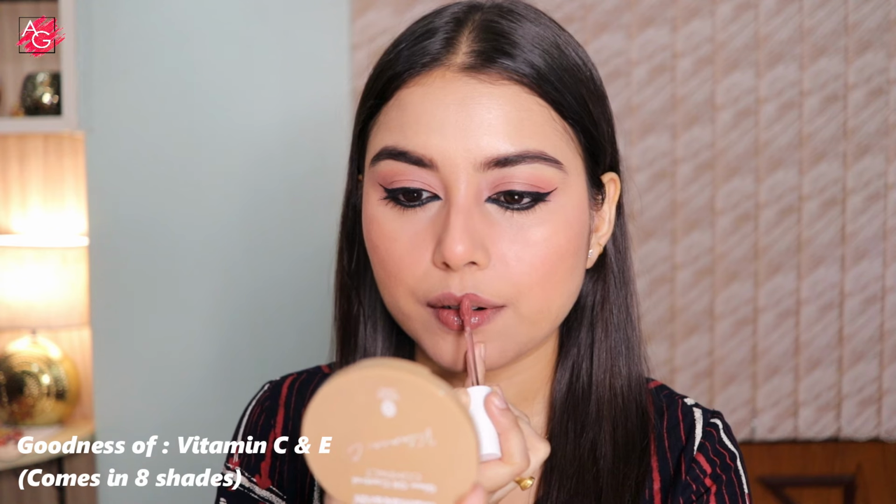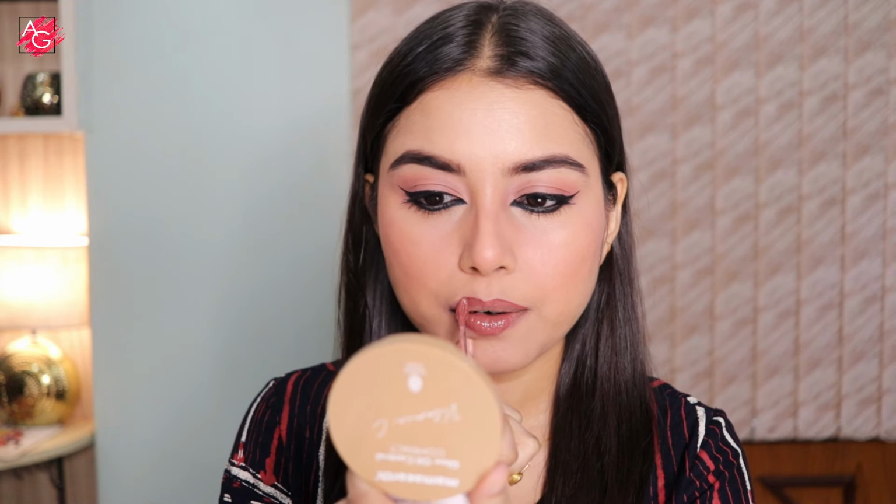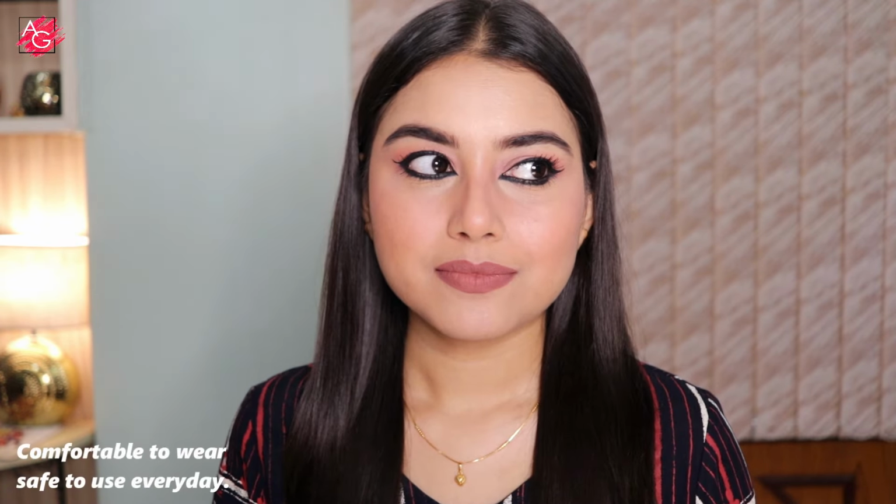This is their matte liquid lipstick range that has vitamin C and E, and this is in the shade 01 Caramel Nude. This is such a beautiful everyday nude shade and I love their formulation. It's so lightweight, it's matte but doesn't feel uncomfortable on the lips. This is very pigmented, long wearing and transfer proof. So yeah, these are the two lip options that I love using every single day and they are perfect for office or college. All of the products that I've used today are very comfortable to wear and safe to use every single day.